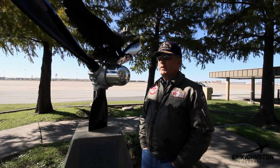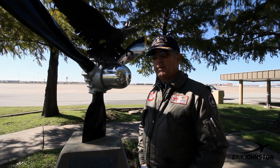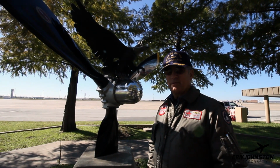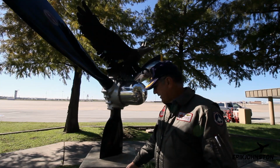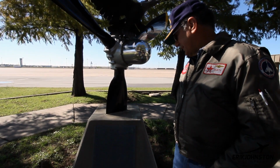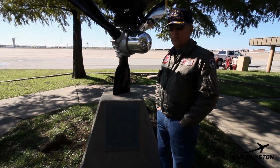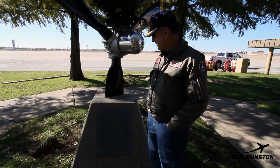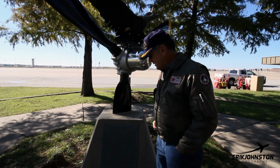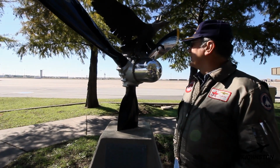All right, we're here at the Carswell Memorial, and this was very important to me. We had this created to make sure that we didn't lose the history of the base. Right here we talk about Carswell Field. And it's kind of interesting because it was an aerodrome for the Army first, and then it became an Air Force base, and now it's a Joint Reserve Base, and all that history is depicted right here. They also filmed the Strategic Air Command movie with Jimmy Stewart right here, and that was pretty cool too.